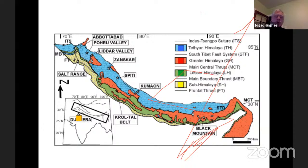So what we're going to concentrate on is four major what are called lithotectonic zones. These are units of rock that internally have some consistent characters, that are separated by major faults, major discontinuities where the tectonic forces have forced one set of rocks above another. And the Himalaya are made of four major lithotectonic zones. And for our purposes, there's a blue one, the most northerly one, called the Tethyan Himalaya, and that has sedimentary rocks in it. Then we go across the South Tibet fault system into the red zone.